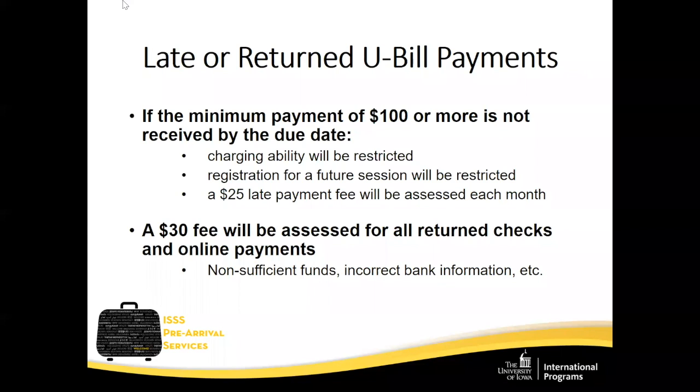Your ability to register for a future session will be restricted. And a $25 late payment fee will be billed each month until the past due balance is resolved. A $30 fee will be charged to your U-bill for any returned checks or online payments.